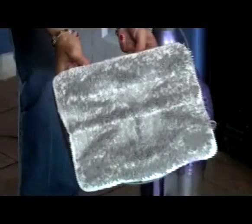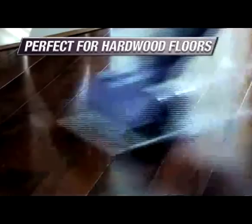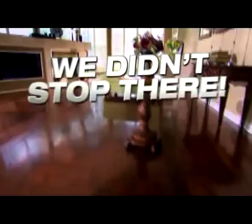And because Shark Steam is so dry and so fast drying, it's the perfect tool for cleaning all your hardwood floors with no streaking. Other steam mops leave your floors wet. And Shark Steam pads are reusable. You'll save hundreds not buying expensive chemical cleaning pads. But we didn't stop there, because just cleaning isn't enough.